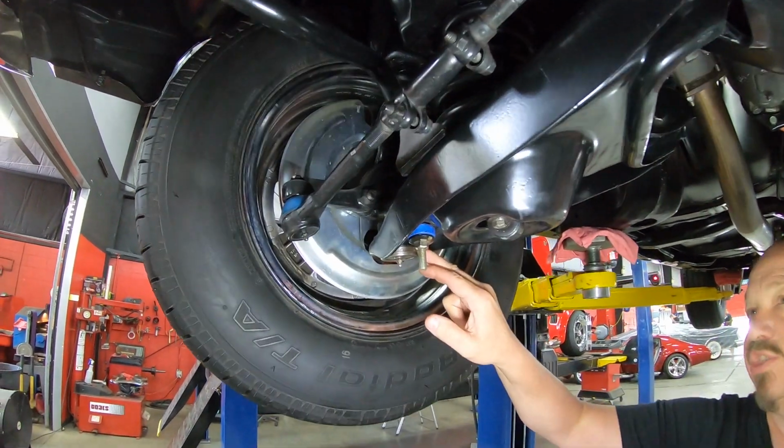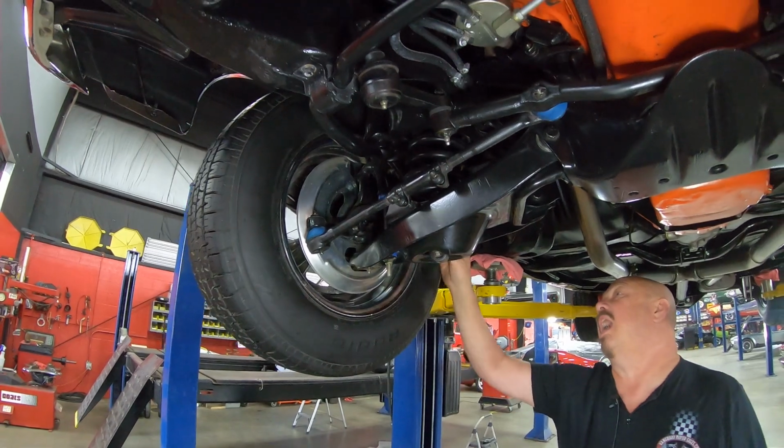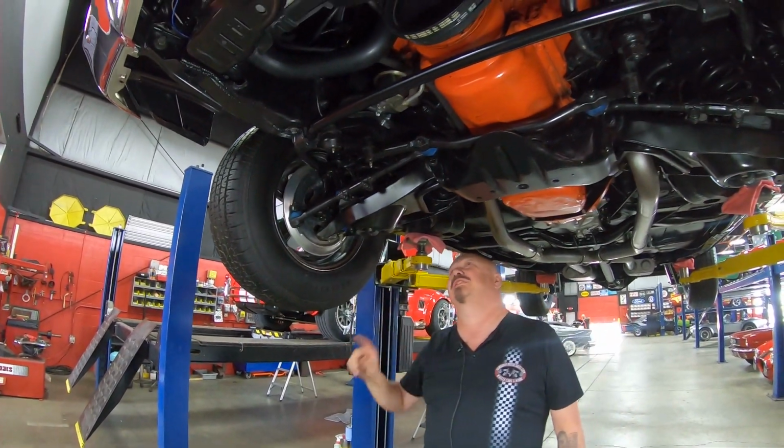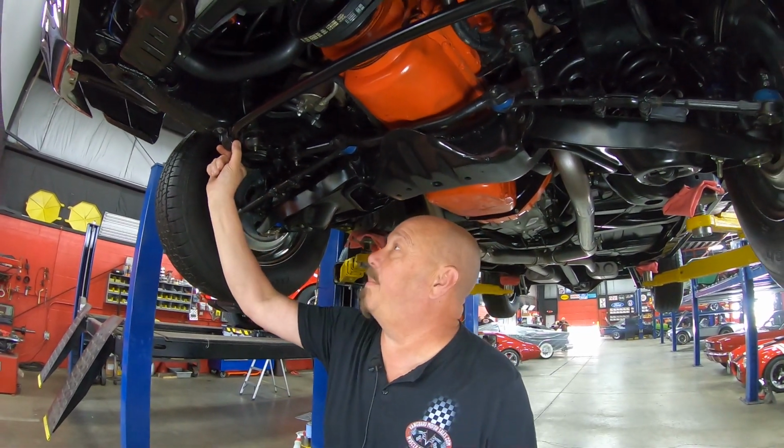You can see the backing plates are new. You can see the ball joints are new. You can see it looks like the bushings on the sway bar links are new. Calipers look new. Brake lines look new. Upper ball joints is definitely replaced at one time. You can see the bushings in the sway bar are new.